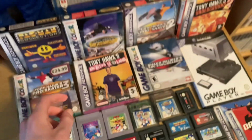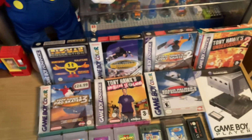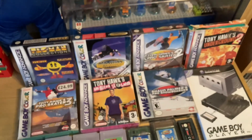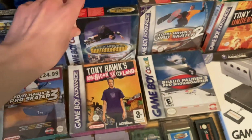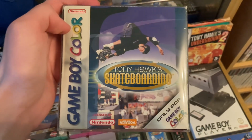And then I've got several Tony Hawk's complete in box. Of course, Tony Hawk is my favorite game franchise of all time, so of course I had to have these boxed. So the first one here is Tony Hawk Skateboarding, or the original Pro Skater on Game Boy Color.